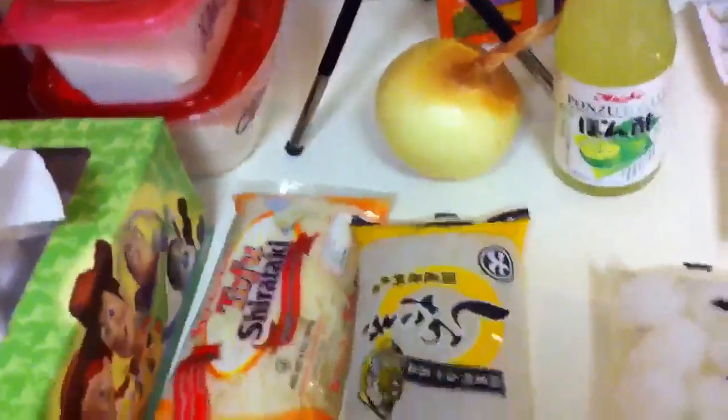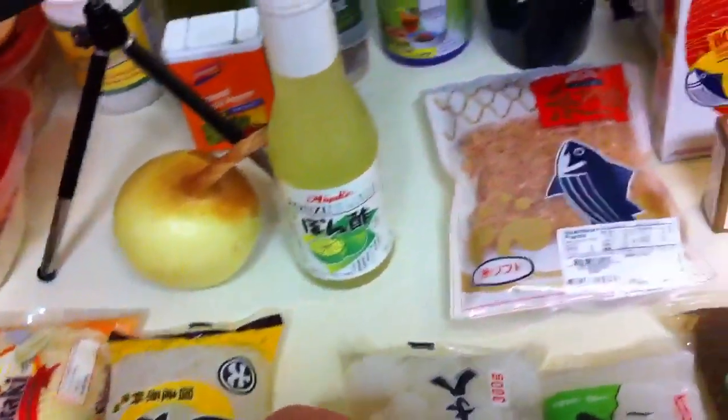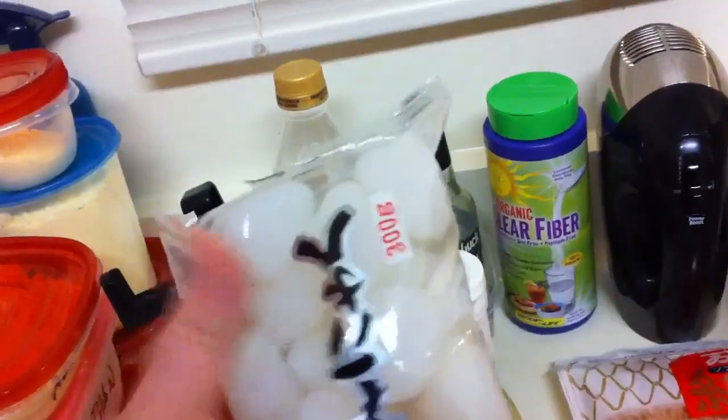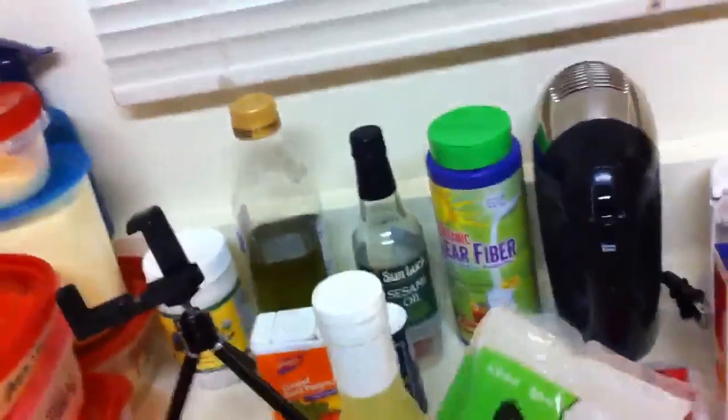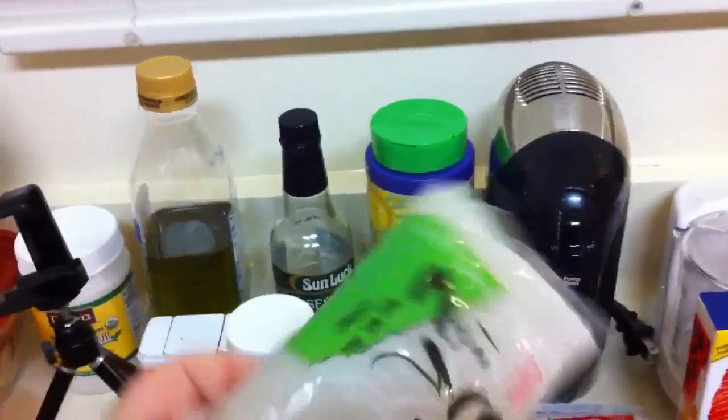Now, noodles are only one form that you find shirataki in. You can also, for example, find shirataki in dumpling form, and these are shirataki dumplings. You also can find it in cake form, and this is a shirataki cake.